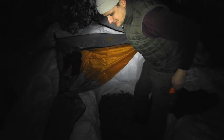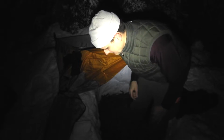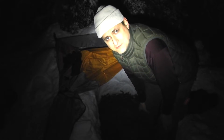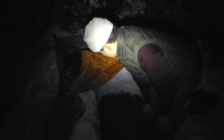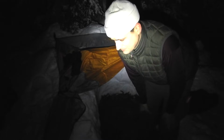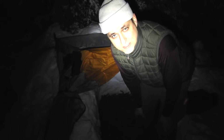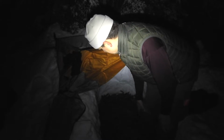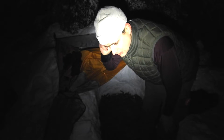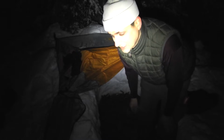So this is, as I said, a snow trench of sorts. And the benefit to this is it's a very effective emergency shelter, unlike a Quincy or even a lean-to or obviously an igloo. Those things take a lot of time to set up. But with this one, if you're caught in the elements, it's a good way to get out of the wind, the snow, and even the rain if it's raining, especially if you have a tarp.